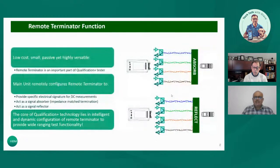Okay, so with that, let me share how it is done. Basically, how testing can be performed for all parameters with only one end. The remote terminator, which is a passive device, is in fact a very powerful device, and this is what makes it possible for the NSA to do qualification plus tests. The remote device has several functions.